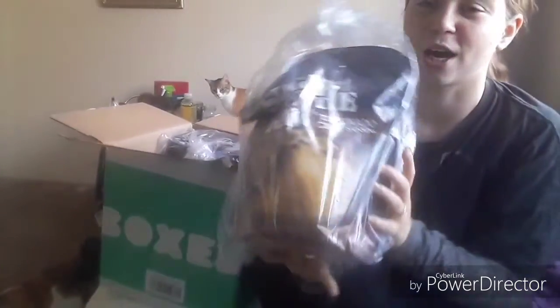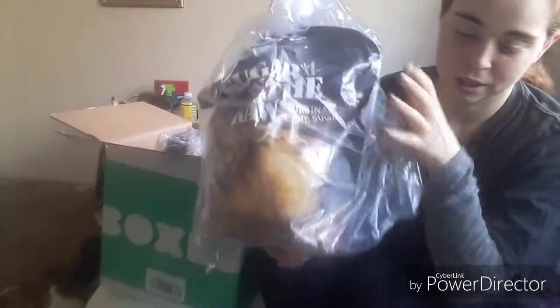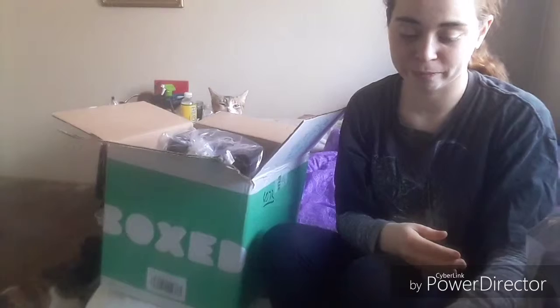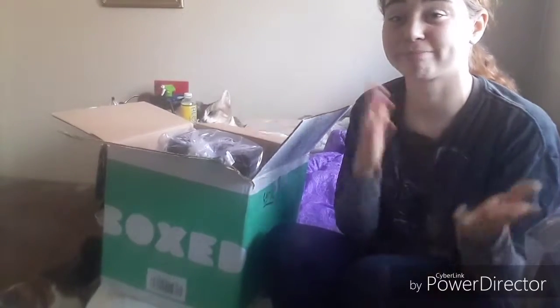First thing is first, this big old thing of raw cane sugar. I got this actually as part of a business venture. That's going to be the sugar that we're going to be using.